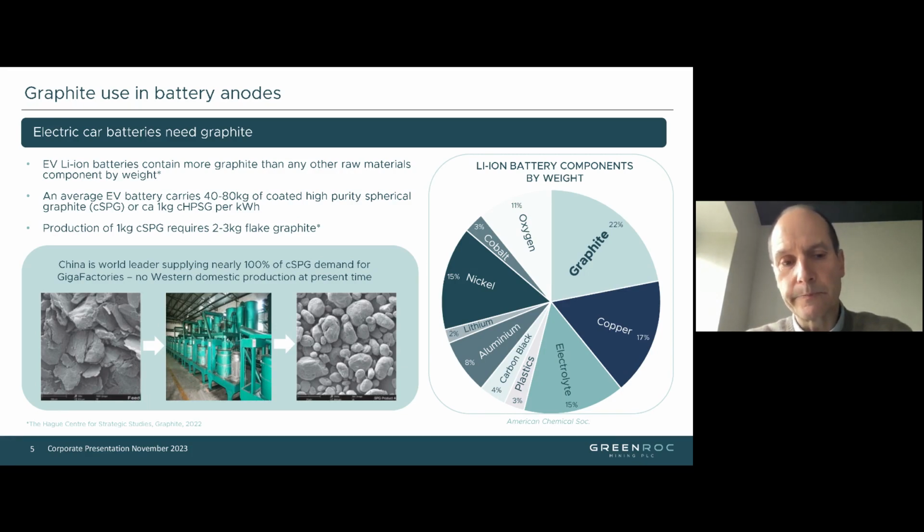That processing is important because the graphite that is taken out of the ground as natural flake graphite needs to undergo a process of spheronization, purification and coating in order to make the anode material that goes into the batteries, which you can see on the right-hand side panel here, if you can see my cursor.